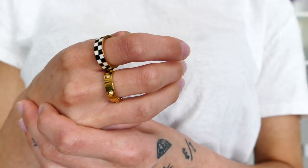My next best favorite find is this checkered ring with a gold inlay detail. I believe they have different options if you don't want the gold inlay, but I've been obsessed with this ring. I've been obsessed with rings in general lately, but this checkered one I love because I feel like it's kind of casual, so I can wear it with nicer outfits or more casual outfits. Again, I just think she's stunning, cute, adorable. I love her, so I wanted to share it with you guys because I've been loving them. It's a small thing, but a lot of small things bring me joy.